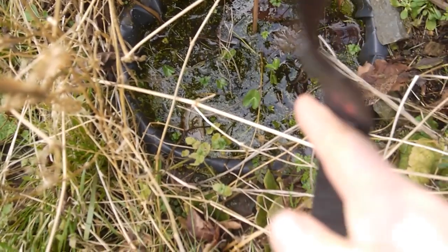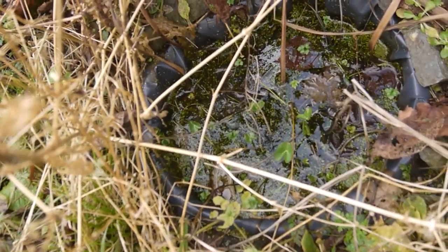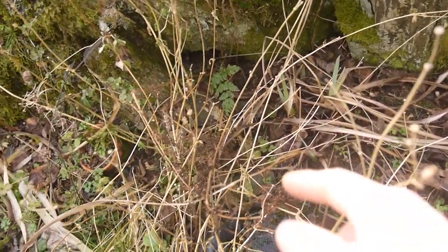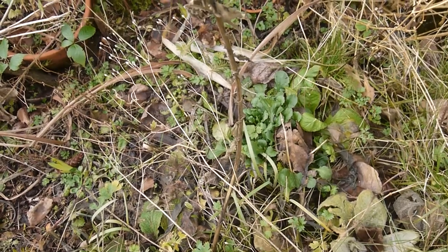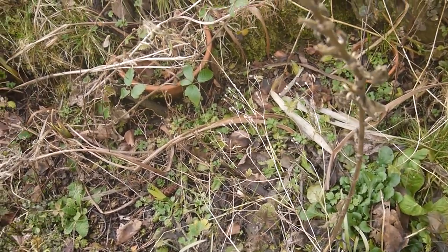This is my little frog pond down here. It's only a painter's bucket, but it looks like it could do with a bit of a clean out. I've got irises at the back. I've got flag iris there. This is my little boggy bit. I've got quite a lot of irises in here that I need to fish out and see what they're doing. And I may put them in pots to see how they get on.